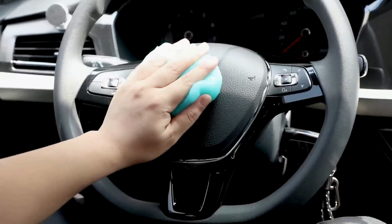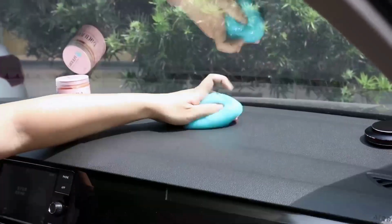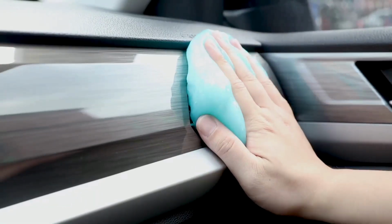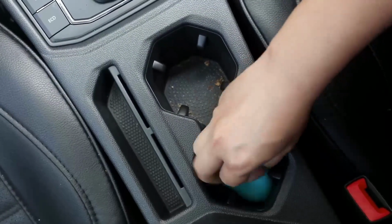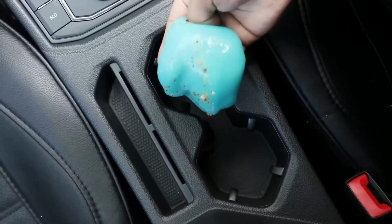This gel is super malleable and can press into all those nooks and crannies in your car. You know, those little crevices around the gear shift and air vents where dust and crumbs gather. The gel conforms to any space, picking up all the dust, dirt, and debris like a magnet, and the best part, it's reusable. Just rinse it off and it's ready to tackle the next mess.